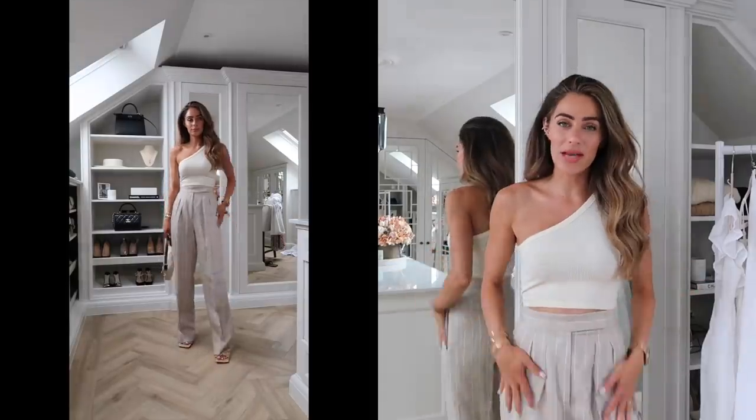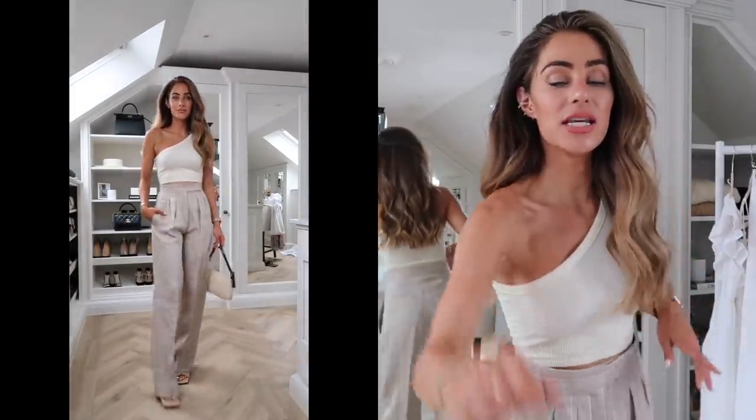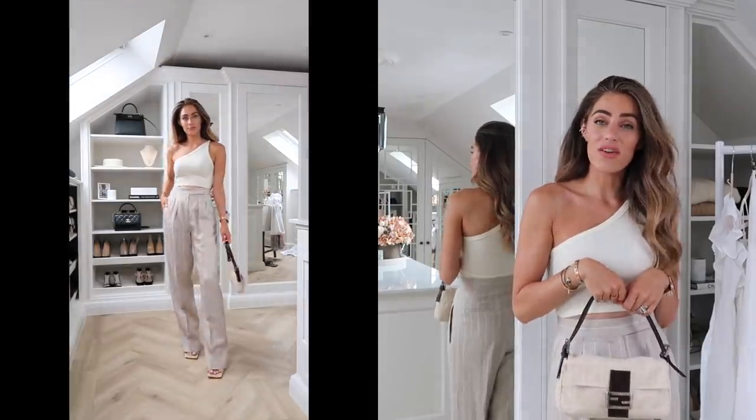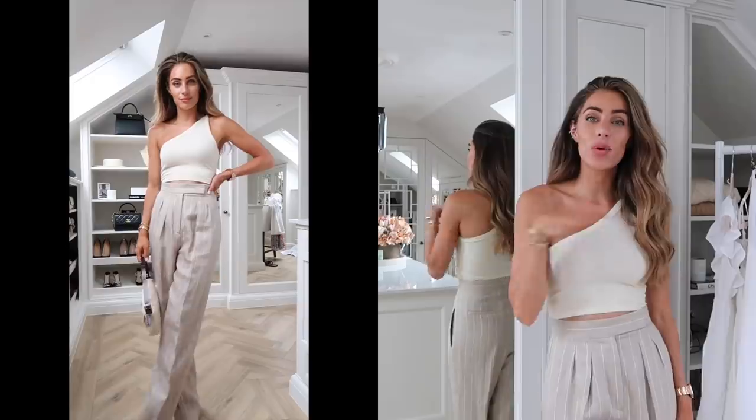I'm so sorry about the birds, but it's very hot in the UK and it's just rained, so it's really, really noisy out there. But I've styled the crop top with my Max Mara trousers, some Bottega mules, and also a vintage Fendi baguette, which I haven't actually worn for a very, very long time. And I just thought this was a really great monotone look that's quite chic.